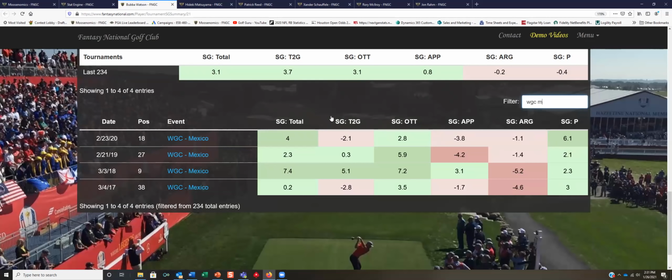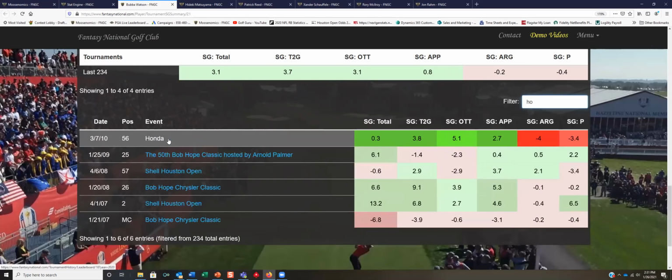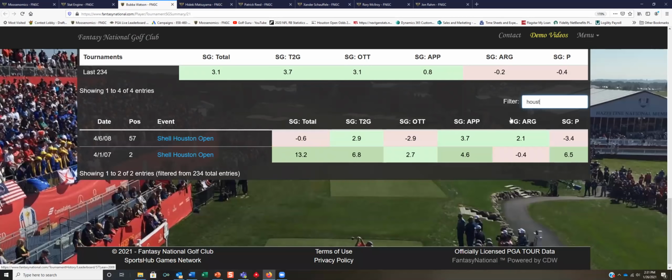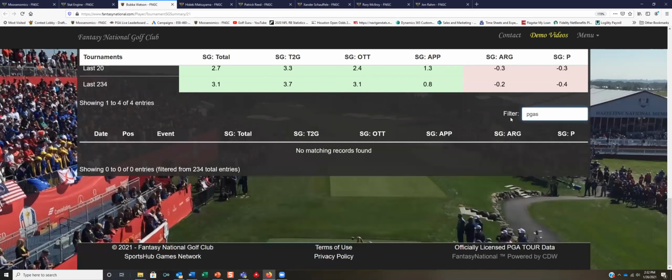WGC Mexico, best finish was a 9th in 2018, but had an 18th last year. Just for fun, Houston Open, that's a while back, so I'm not even going to worry about that. And let's go look at the PGA.